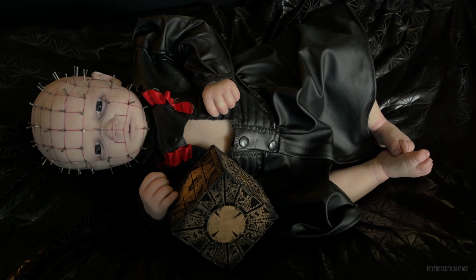I think everyone who is a longtime horror fan, as I am, I've loved horror films and horror stories and everything creepy, spooky, terrifying since I was tiny. We all have our favorite characters, our favorite stories that really stand out to us. And Pinhead has always been one of my favorite monsters, horror villains, whatever you want to call it, ever since I was a kid and saw Hellraiser for the first time. Hellraiser was one of the first stories that really, really scared me.